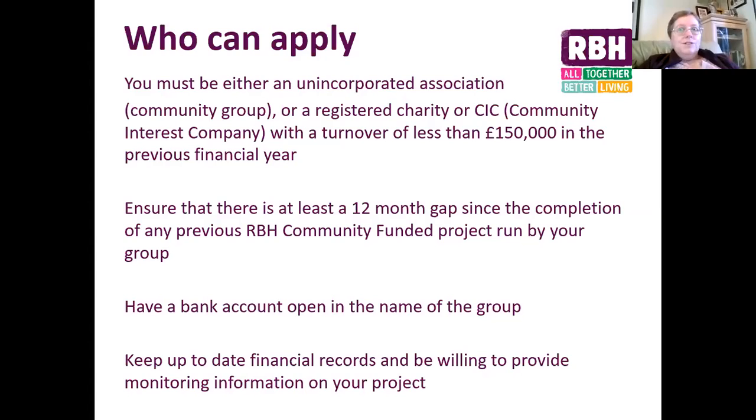If we could help or assist you or signpost you to Action Together for support to get you to that stage so you could come to funding for us, then that's something that the team I work for, Community Investment, would do.